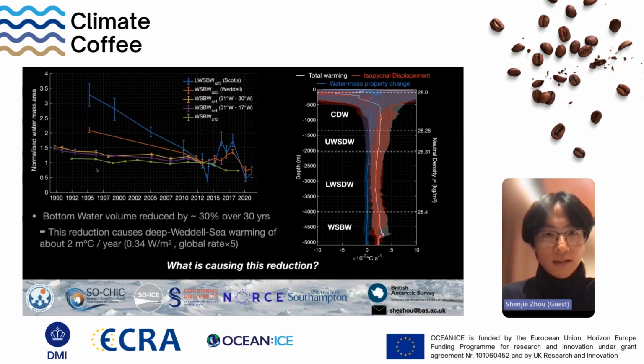So we collect all these hydrographic data sets, and we compute the water mass area that's being occupied along these hydrographic transects for each year. And then we can put them over time, and we can see how this water mass area has changed over time. And this is what's shown in this plot. Each time series is the Weddell Sea bottom water area computed along the entire hydrographic transects or over part of those transects.